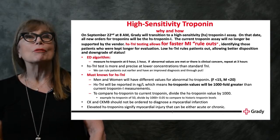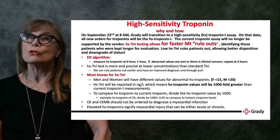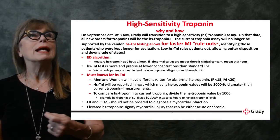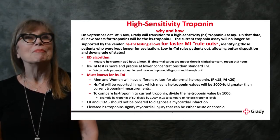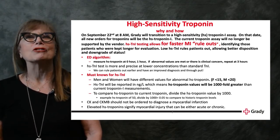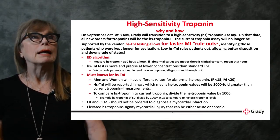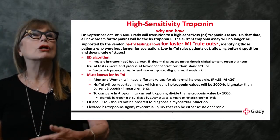Must-knows for high sensitivity troponin: there are different cut points for males and females. For males, the cut point is less than 20 nanograms per liter, and for females, less than 15 nanograms per liter. Remember again that reported high sensitivity troponin will be 1,000 times higher than historic troponin, and that CK and CKMB should not be ordered to diagnose myocardial infarction. So the beauty of having the high sensitivity troponin is that it will help us on the lower ends rule people out more quickly. Now, elevated high sensitivity troponin can occur with myocardial injury that is either acute or chronic.